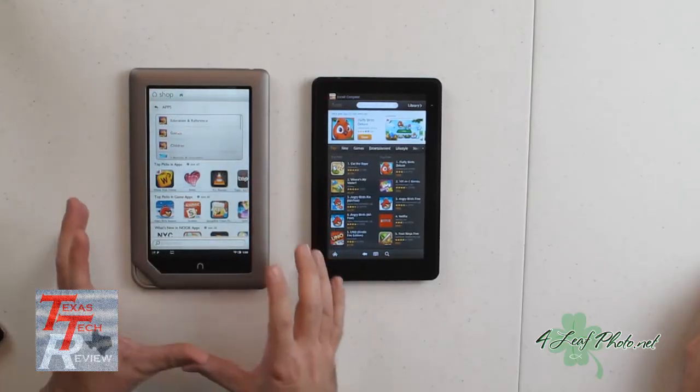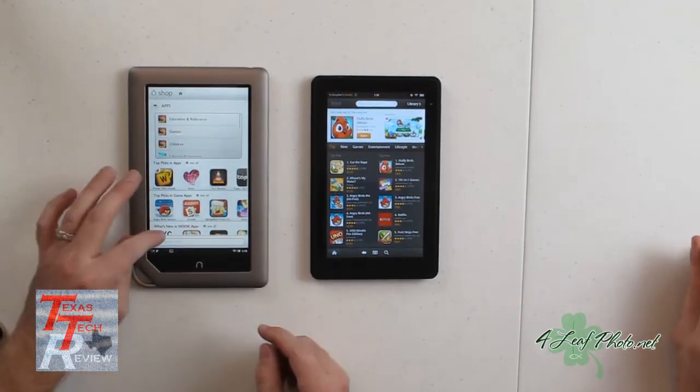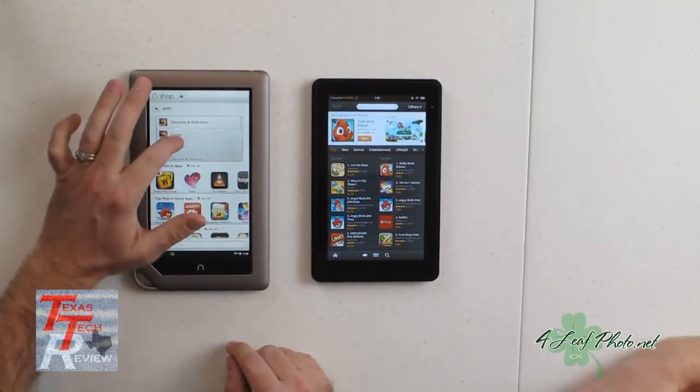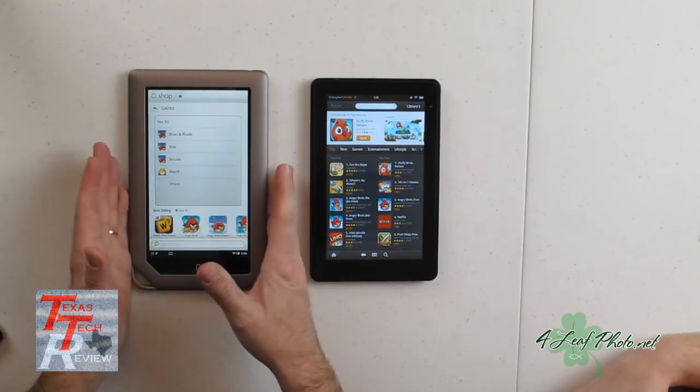Now, look at the difference between the two app stores. When you get into shopping on the Barnes & Noble app store, it is very hard to find what you want. It really is. Recently my mom purchased a Barnes & Noble Nook, and for her this was very hard to understand. Just the user interface was kind of challenging.